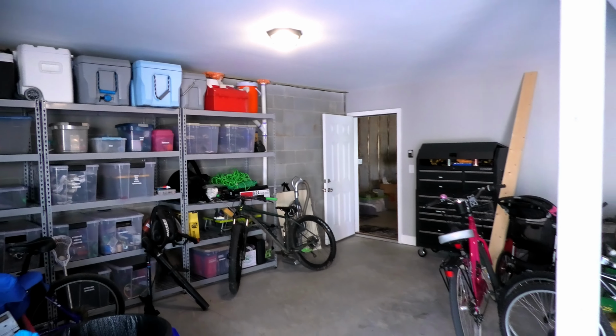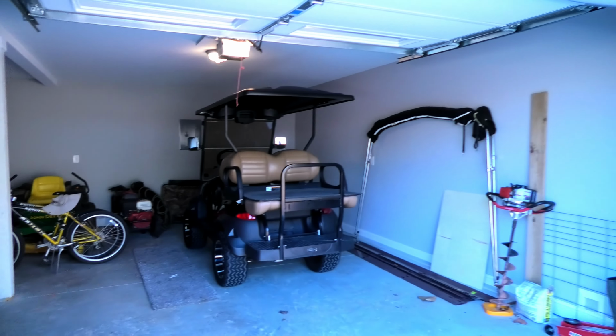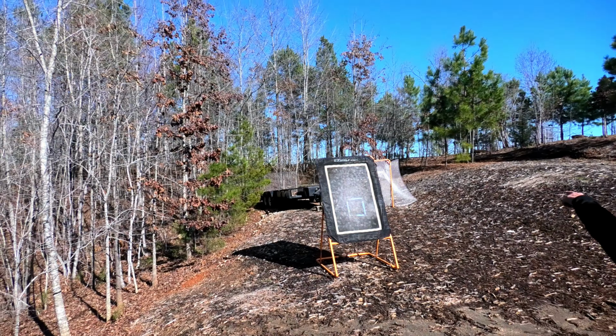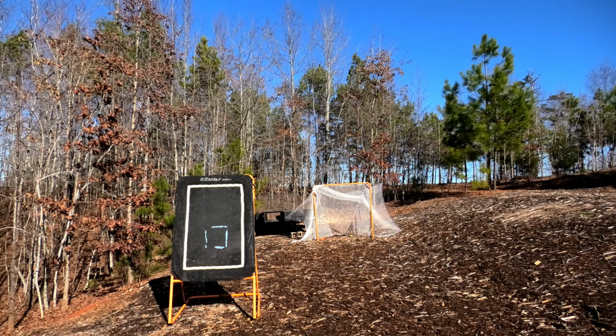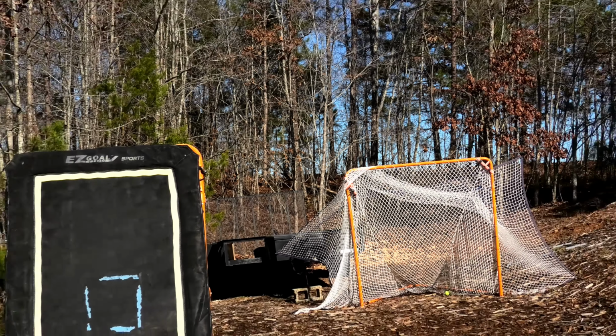You could have a nice shop if you were looking for a workshop. That would be great as well. Again, the property line really goes all the way up to the corner. There's some pink tape up there through the woods, but it's quite a ways over there. I would say estimated probably 150 feet at least to get over to that area.